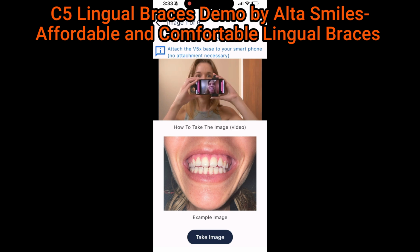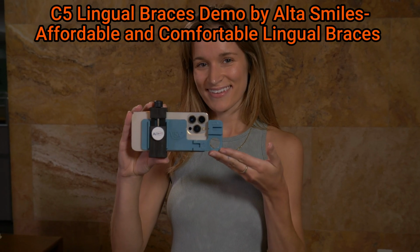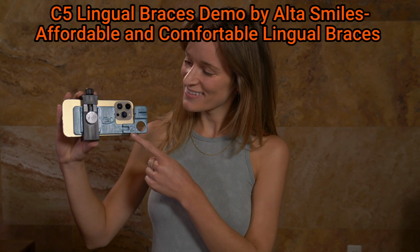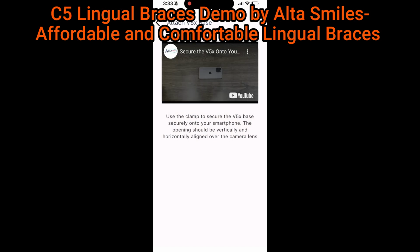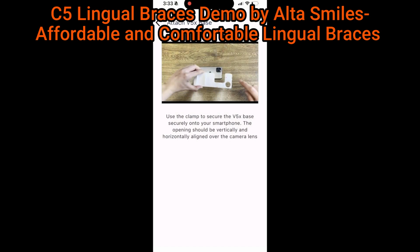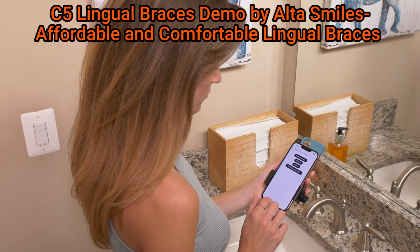If images are requested, it is important to submit them within 24 hours. The V5X attaches to your smartphone and utilizes the phone's camera to take images of your mouth. Instructions for assembly and taking each image is detailed in the app. Open the app and select Upload your next set of images.